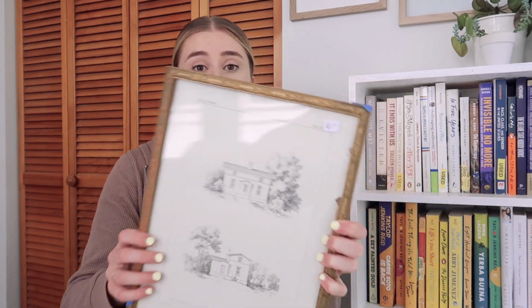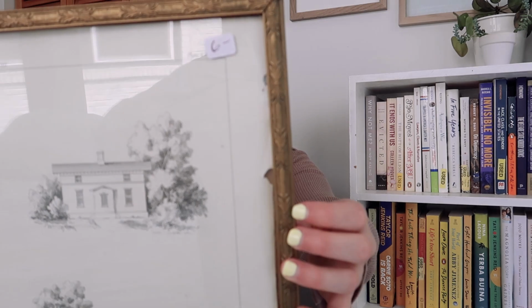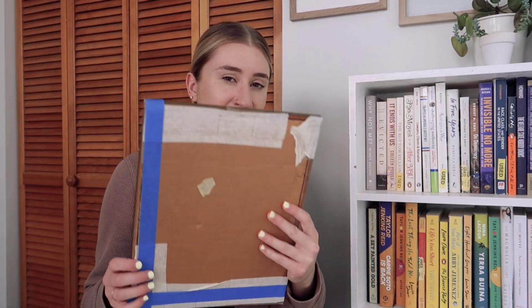It's just a simple print. It looks like a sketch of a couple cottages. I thought it was cute. Honestly, this is probably something that I could have got printed online or honestly gotten out of a book, because it almost looks like it's torn out of a book and then framed. But it's really nice when you buy pieces already framed, ready to go. I thought the framing was a cute vintage-esque look with the gold trim on it as well. The back is a little rough, but honestly, for the price, it can't be bad.